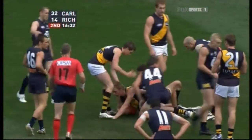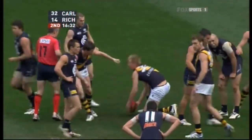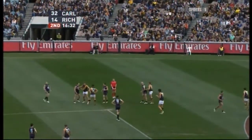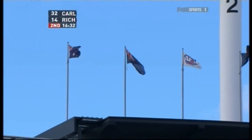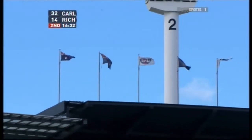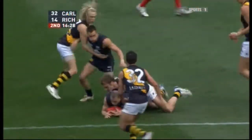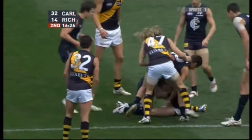What are the conditions like down there, Andy? Yeah, it's one of those classic MCG days. Lordy, the wind, you know what it's like down here. It heads in a whole lot of different directions. There's funny little channels where the wind is sort of strong heading towards one goal, then it might be on the other side of the ground. So it's totally unpredictable. Good tackle by Tuck on Scotland.